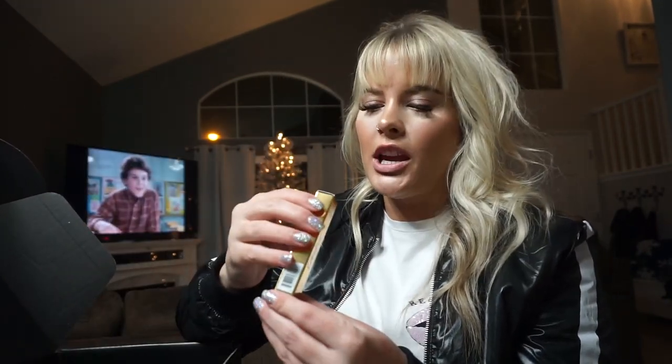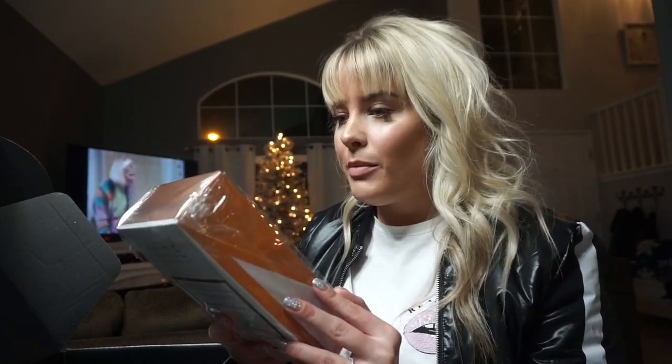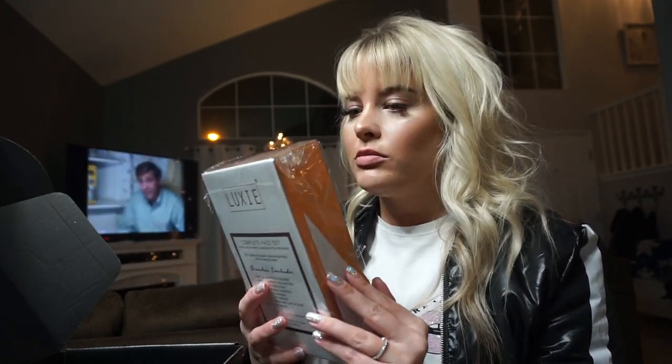Then I got the Tarte Shimmering Lip Paint in the shade Instafamous. We already got this in Frank's box, so I'm gonna put this in a giveaway. And then I got this, which I'm debating on whether keeping or not, because if I'm being 100% honest, I don't really like Luxie brushes. This is a really nice set, and I think this would be a great birthday present or Christmas present or for a giveaway. So I might actually just do that, because I'd rather somebody use it, and since they're not my favorite, I don't want to just waste them, you know what I mean?